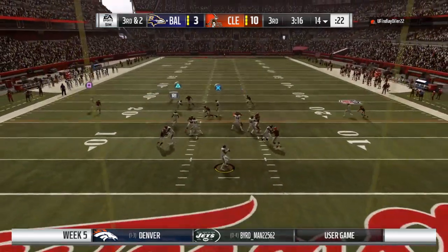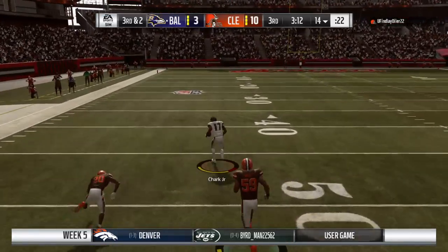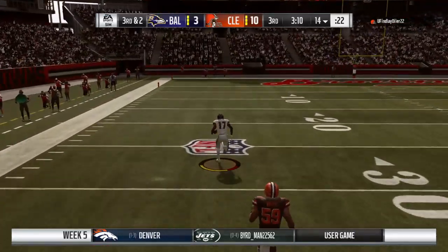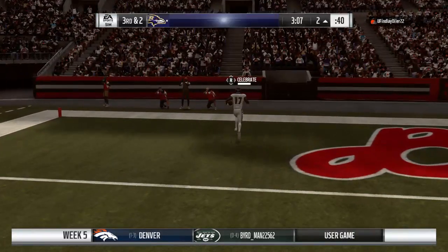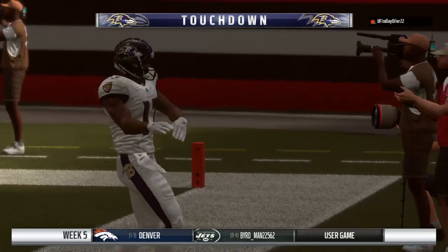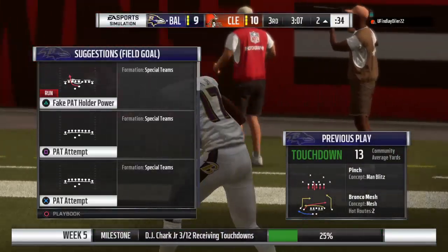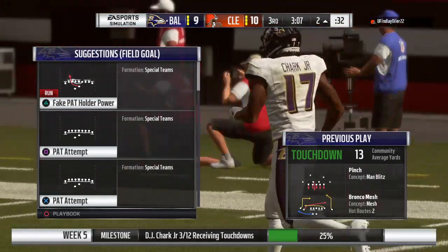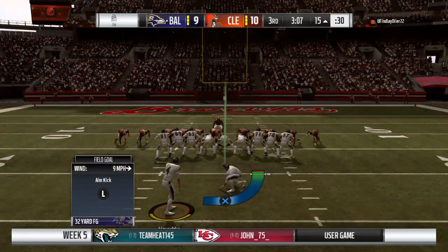Now, defense sold out for the run. Worked out well. The open man is Shark. It's complete. 30, the 20, 10, and all the way in for a Ravens touchdown. DJ Chark, his third touchdown now on the year. And the Ravens are an extra point away from tying the football game.